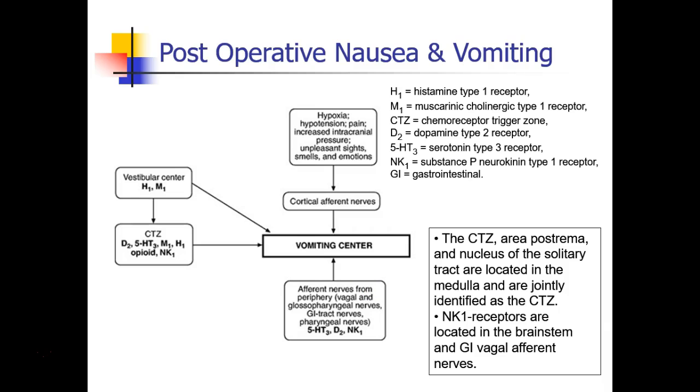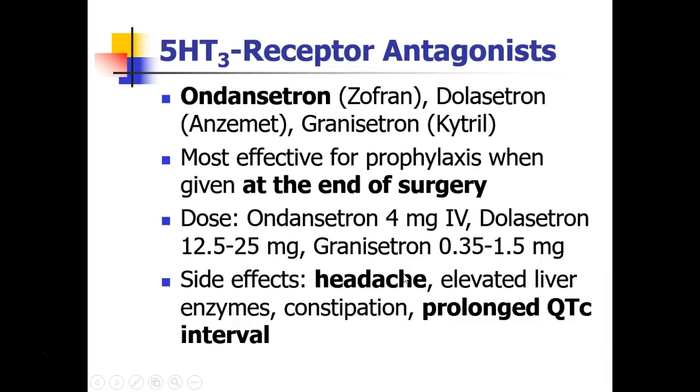Medications that treat postoperative nausea and vomiting primarily work in the brainstem, either in the vestibular center or the CTZ, the chemoreceptor trigger zone. The first and probably the most common class of drugs are the serotonin receptor antagonists, specifically 5-HT3 receptor antagonists. This would include Zofran, which is ondansetron, and other related drugs like dolasetron and granisetron.